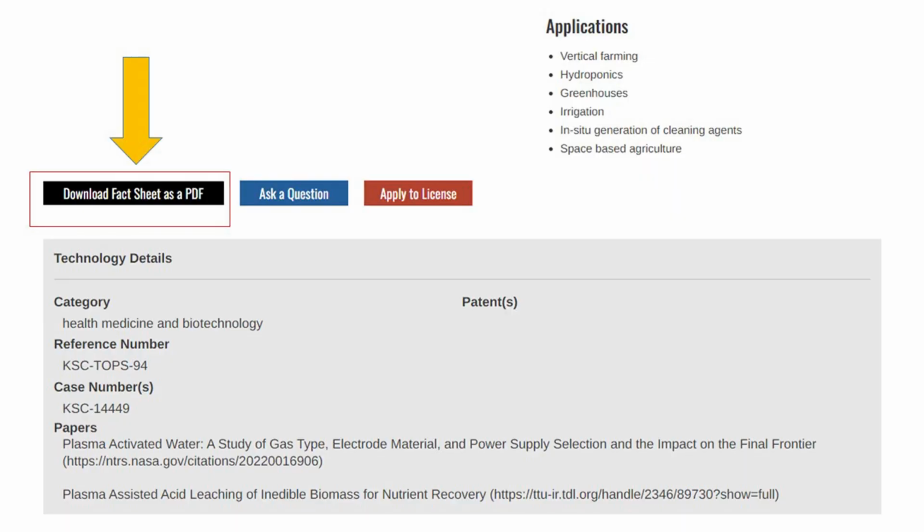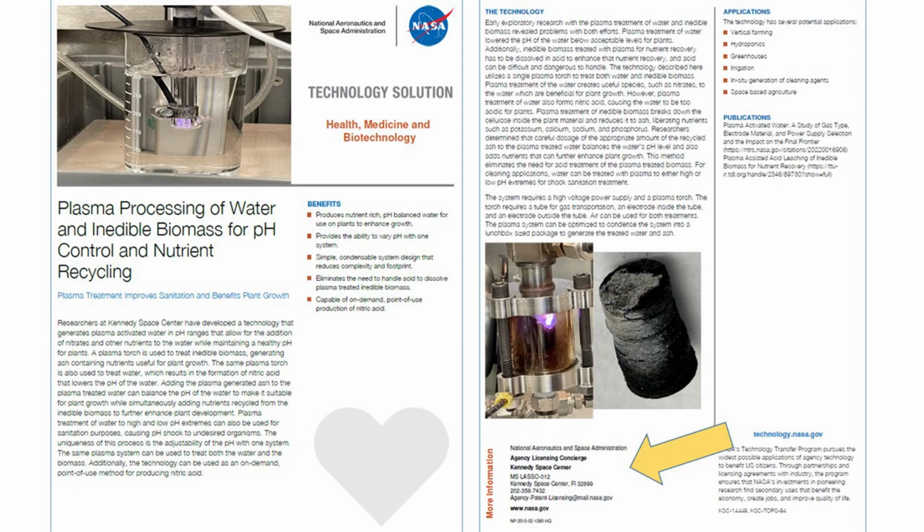As you continue to scroll down the technology description page, at the bottom you'll see a Download Fact Sheet as a PDF link, which is highlighted here. Clicking on this will allow you to download the full fact sheet. This is what the downloaded PDF file for the fact sheet looks like. You'll see that it includes a description of the technology, its benefits, and applications for which it might apply.